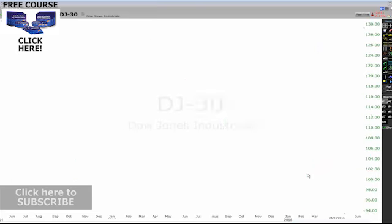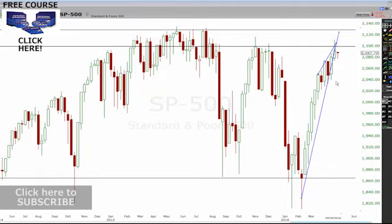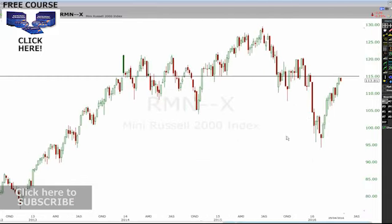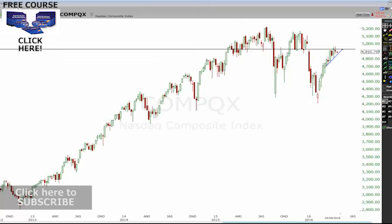We can see on the S&P we made a lower high. On the Russell, it looks like we're going to make a lower high. Lower peak, and so on and so forth. You can see all through here, lower peak, and then a lower peak, and then another lower peak is likely to form where we are right now. And also the same with the Nasdaq as well. We're making a lower low, and we're making lower peaks all the way down.